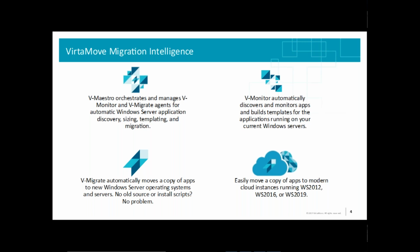The agents that are installed on production are there really to secure the data flow, so it encrypts the data flow and compresses it between the source production environment and the target environment. It's a copy-out process. It doesn't change your production environment. That's very important to us.